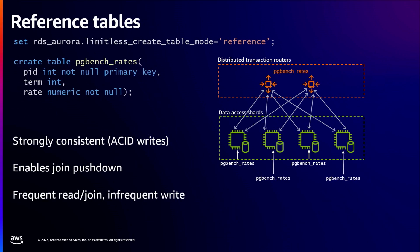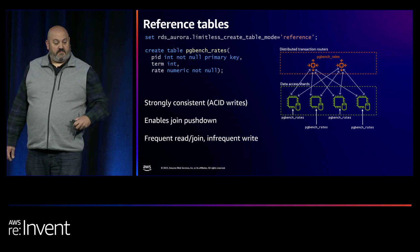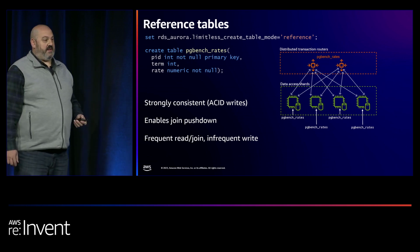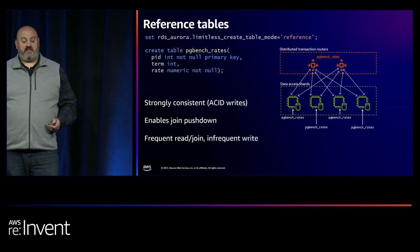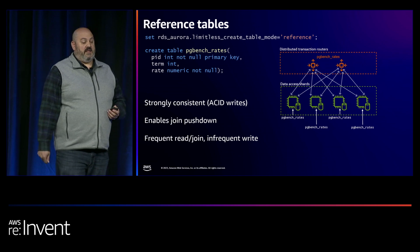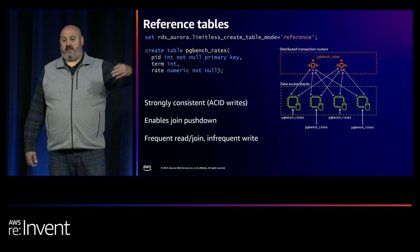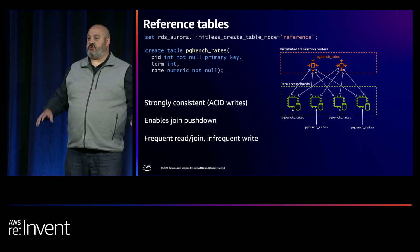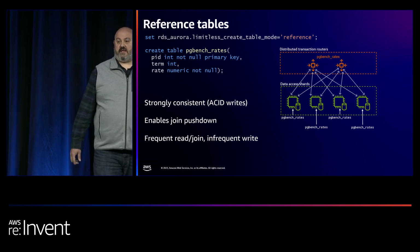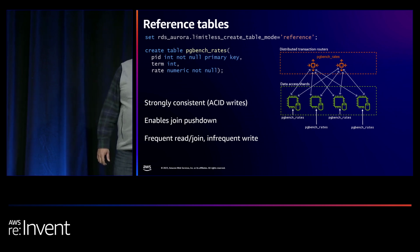Okay. Reference tables, Chris also talked about these. Again, the syntax, set the create table mode to reference and create your table. One thing to point out about these is that they are also strongly consistent, like other things in this system. It's not that you write to one and then we replicate it over eventually. That's a distributed transaction that writes in parallel across all the references and is atomically committed. So it's fully ACID.